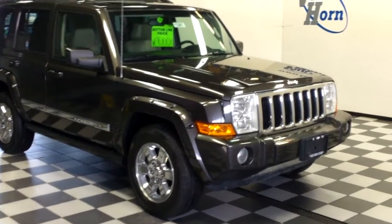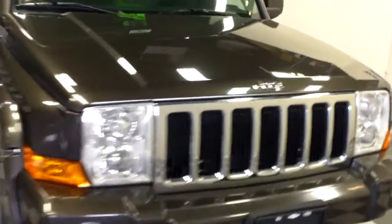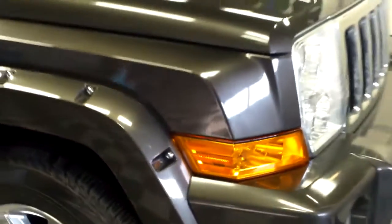This is number 15261T, a 2006 Jeep Commander, green in color. It does have factory fog lights. And these tires are about 90% tread life. This vehicle is in excellent condition, no major dents, dings, or scratches.